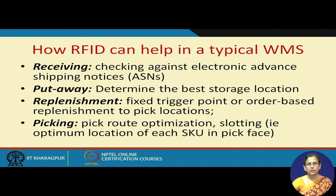with RFID tags which contain the details of not only the item level details, but also the details of the SKUs and the packages in which they are placed. So, while receiving, instead of manual counting or counting using a technology like a barcode reader, which is a line of sight technology, where you have to bring the barcode reader towards the barcode, and only then can it read it.